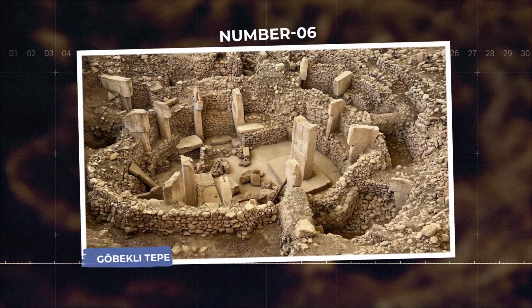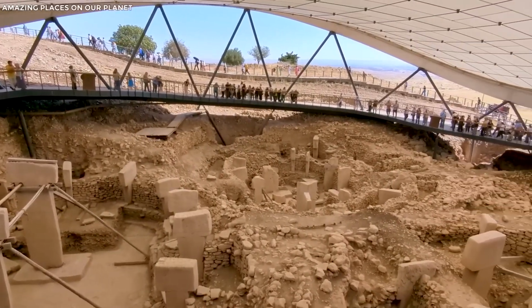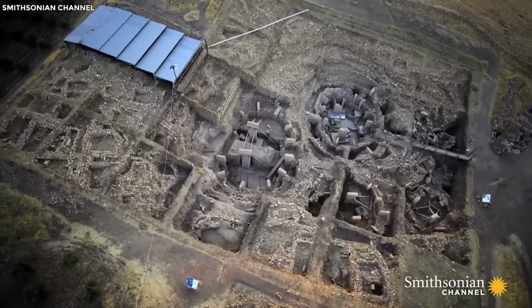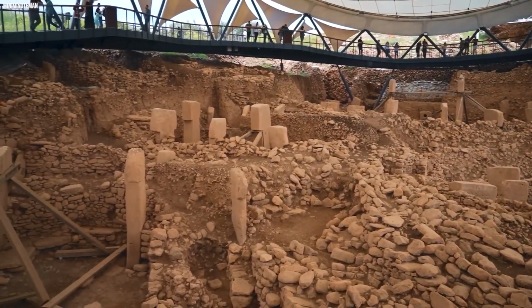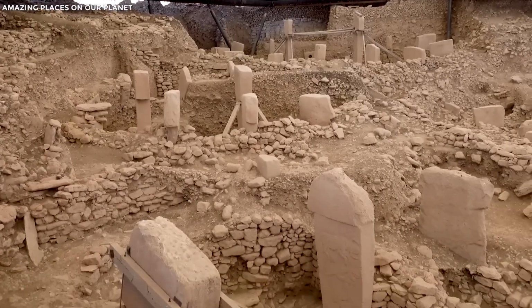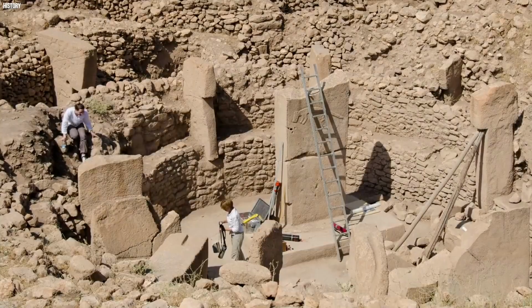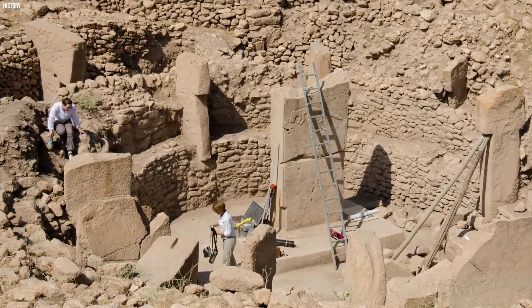Number 6. Göbekli Tepe. This ancient archaeological site, nestled in southeastern Turkey, has become one of the most intriguing and groundbreaking discoveries in the field of archaeology. It challenges conventional notions about the development of human civilization and offers a fascinating glimpse into our distant past.